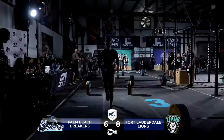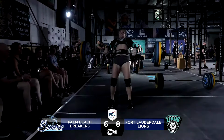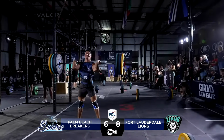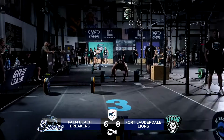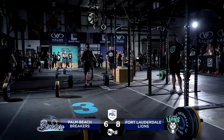Alrighty, now it comes down to strategy. So we'll see if maybe they start sending people to the last few bars to try to get that point differential up. You see Canning on bodyweight elements, but Canning just cleaned 210. Restrepo skipping the last bar, went straight off the grid.